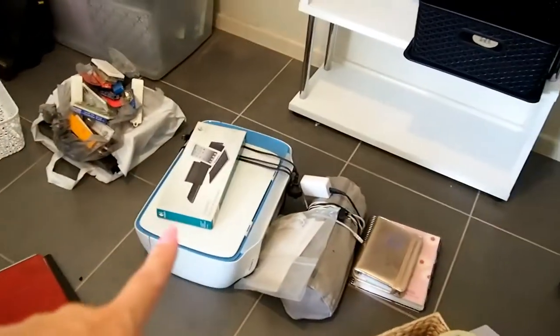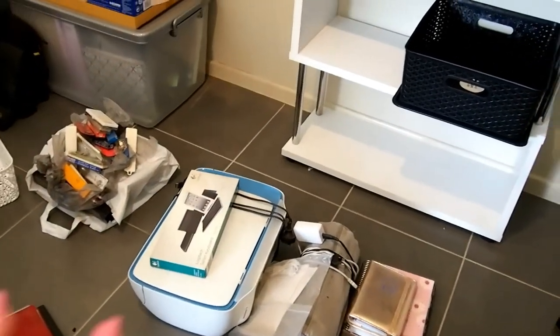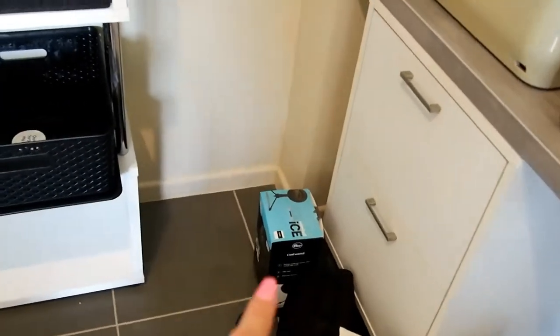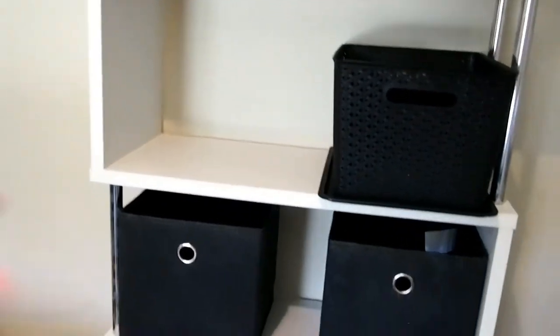But yeah, basically this printer, I think the Silhouette, I'm probably going to put on the bottom here, just because it's heavier, I don't use it as much, so I don't really need it up high. I do have my camera stuff, so that doesn't need to really be in a box or anything, so it can probably just sit in either here or here.